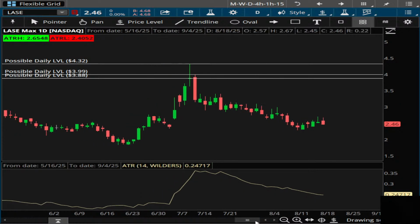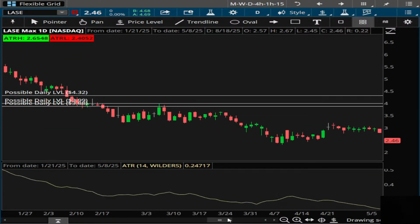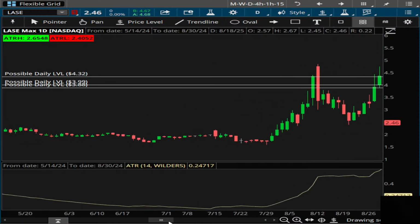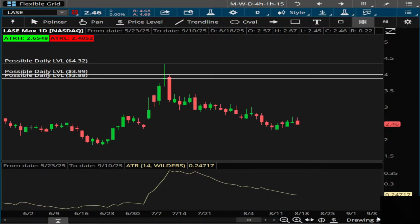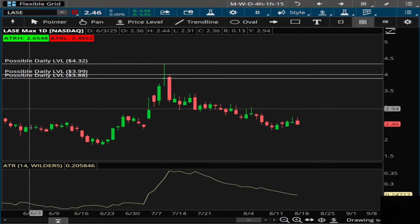Let's back up a little bit. I don't think people are going to be looking too much further back than that, but let's just see what it looks like going backwards. Okay, not a whole lot. Little touch point there, touch point there. So yeah, a couple of touch points here. We'll see how it does around these three levels.